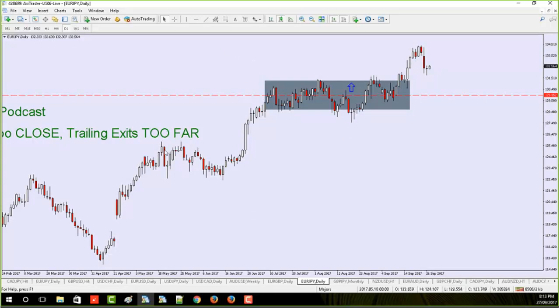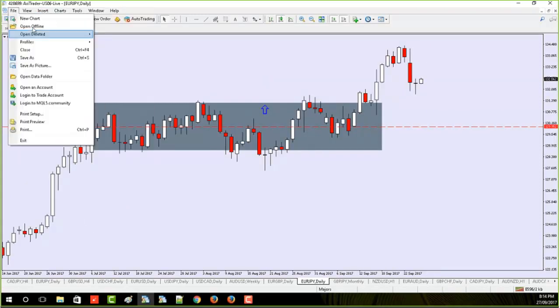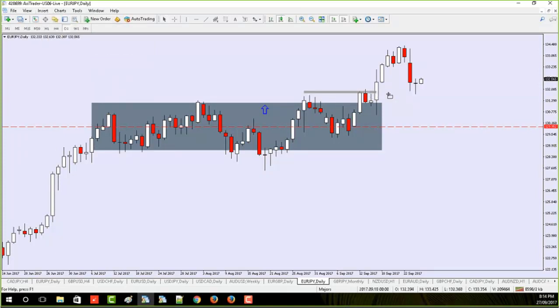The euro yen went up, it flatlined, it went up, it flatlined for some time in this box, consolidated, and then broke out again. I believe that the euro yen is going to go higher again, and you can see that the market made a little bit of a bounce off of these highs over here, right? These highs, which were resistance, and resistance became support.